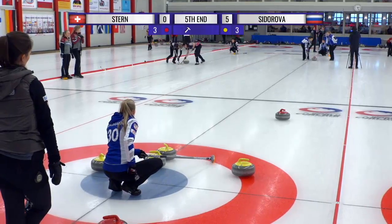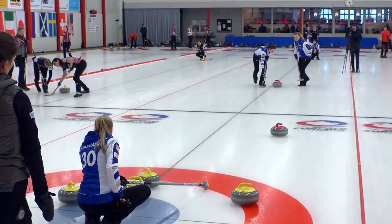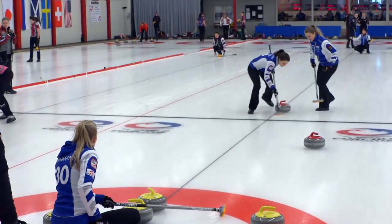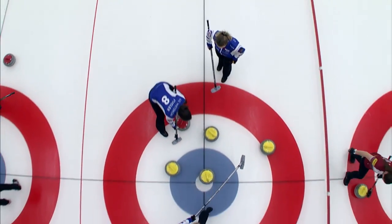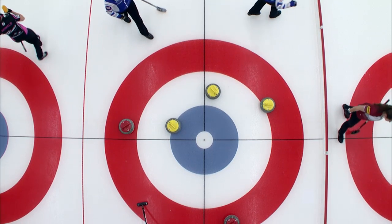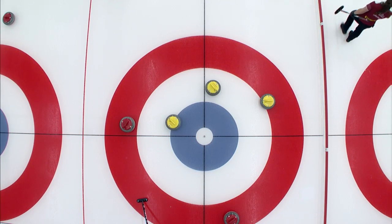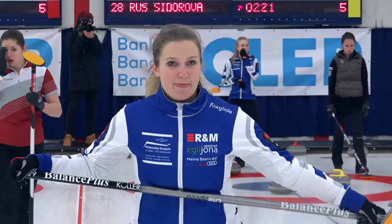Lena Stern. No sweeping here, they're right off it, letting it curl. Here it comes. Starts to move, trying to create some angle here and get a bit of movement, separation. A little late on the sweep there, I think. Yeah, it moved very quickly at the end and almost caught them by surprise, if you like.